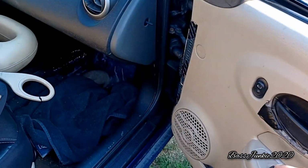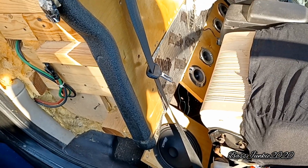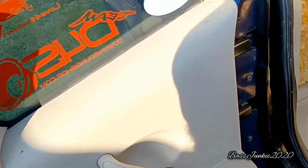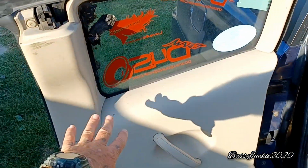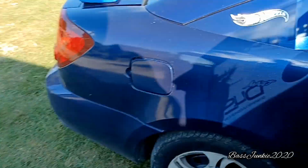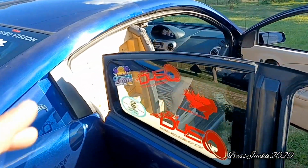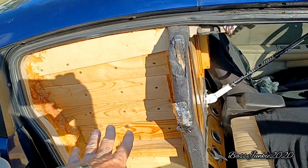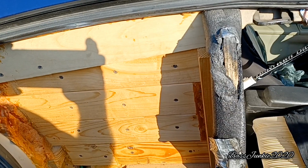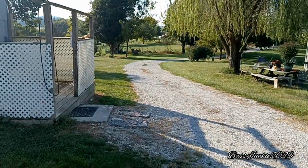Because I got 6.5s in the door, and I got the 2 8s back there and the 4 tweeters. I showed him behind the seat. He's like, oh, wow, that's kind of hidden. But this car's got potential, because it's got these suicide doors on it. So I could put door pods on them and the other ones and have them open like that, and then once I rebuild it, have this all glassed and fiberglassed over, and then put some Raptor line on it. Anyway, let's walk out here to the shed real quick.